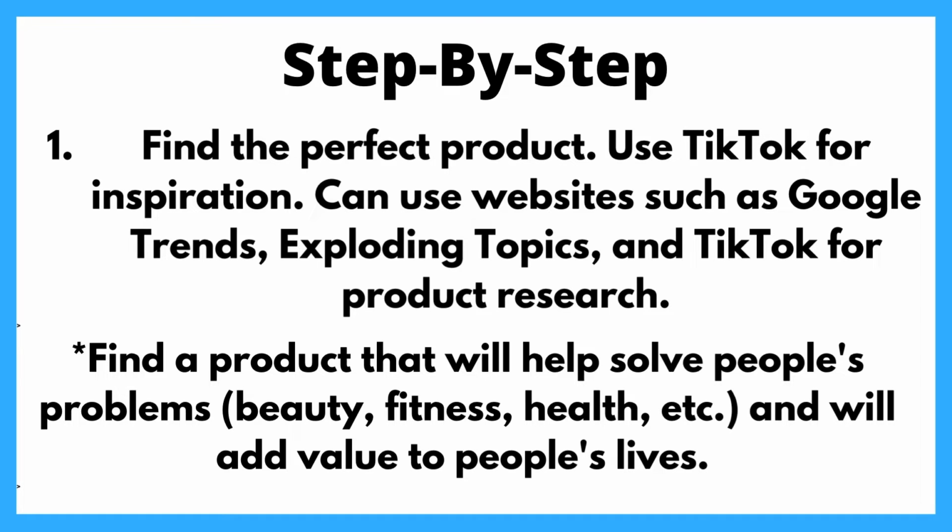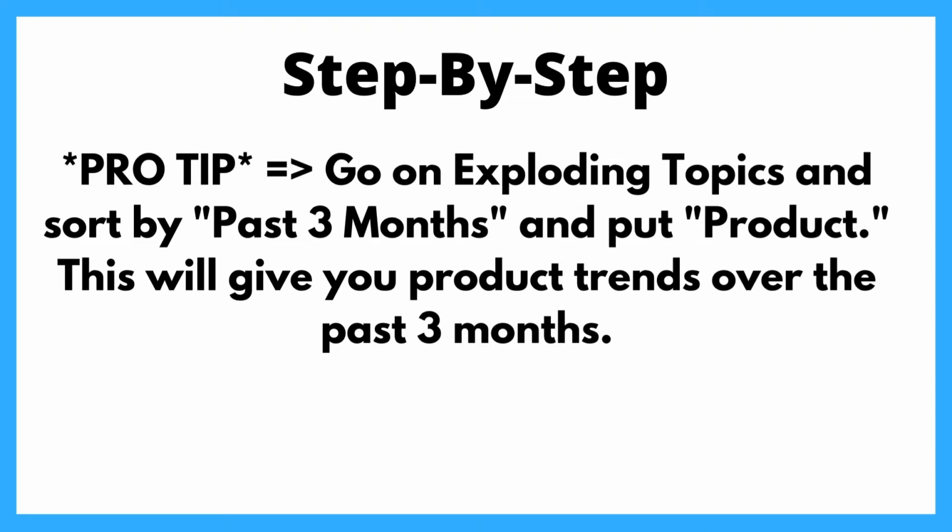Make sure to find a product that will help solve a specific problem and will add value to your potential customers' lives. A pro tip to finding a winning product is to go on explodingtopics.com and sort by past 3 months and put product. And this will give you product trends over the past 3 months.